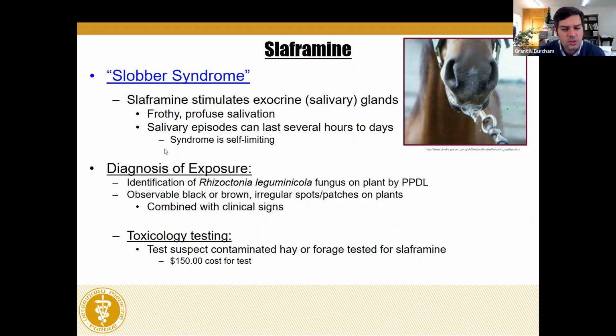So it's usually self-limiting, can last hours to days, but identifying that fungus on plants is going to be crucial, I think, for that. We also have a test that we can do. It's pretty expensive, but given that this is a self-limiting disease, usually not a lot results from it. Just something to be aware of.